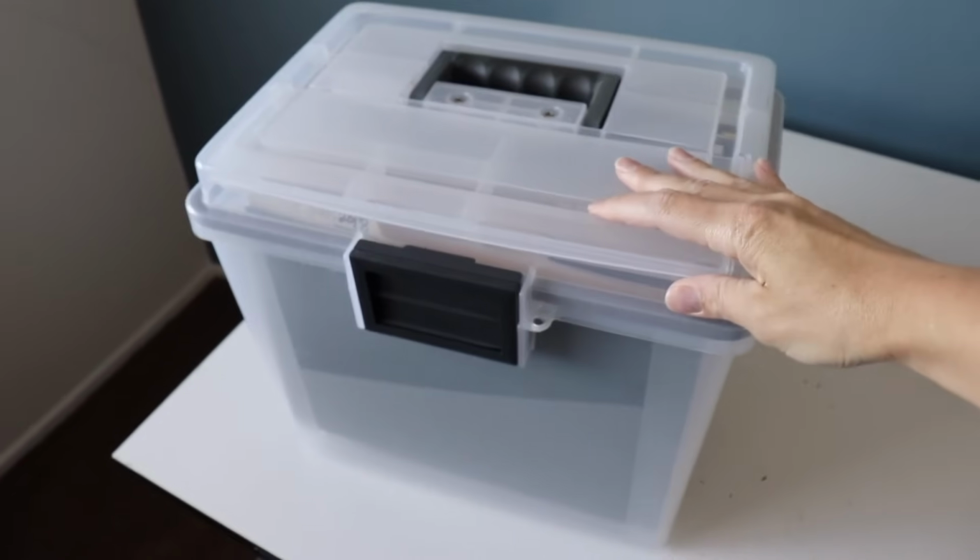This is all of the paper that I keep. As a minimalist family, I try to keep only the things that we truly need to have, like our birth certificates and important documents like that. And I also keep all the receipts and things that we need for taxes.